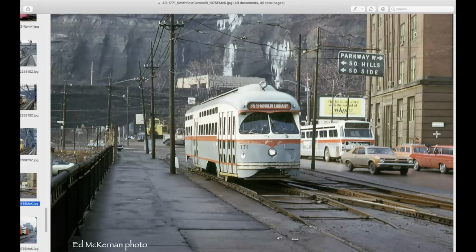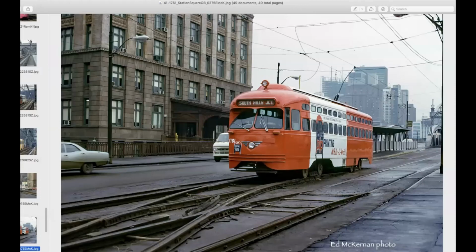Car had just come through the Mount Washington Tunnel. This is at P&LE station going the other direction. Ed McKernan, the dispatcher for tomorrow's trains, took this photo. This is a pull-in car. It's marked South Hills Junction. 1761 later got different paint schemes.